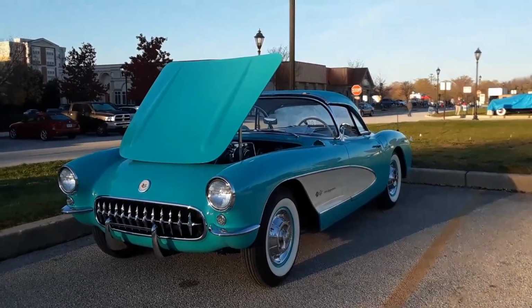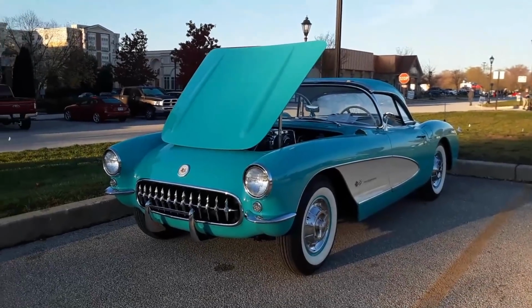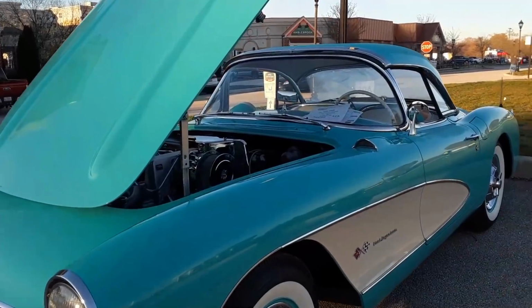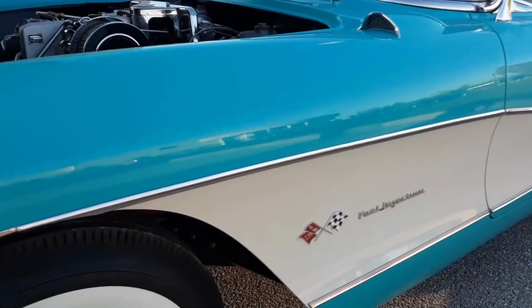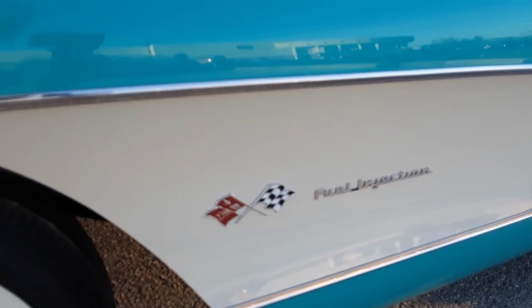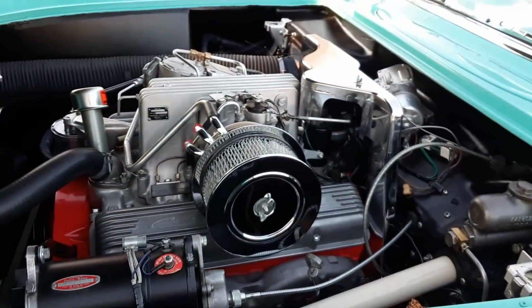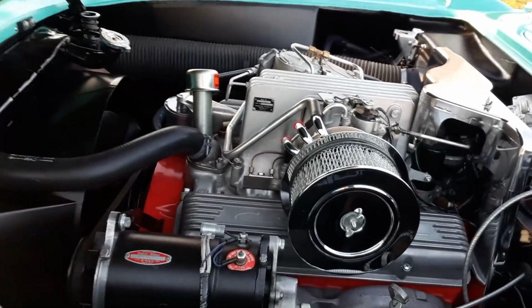This '57 really turned my head because, of course, we love the color. It's kind of cute. With Corvette, you say kind of cute is one thing, but right there, baby, right there, that is it, the fuel injection unit.